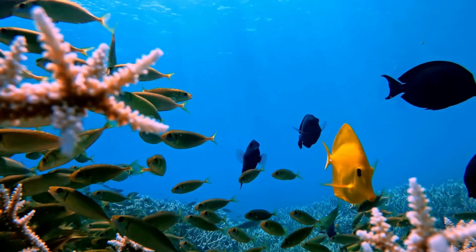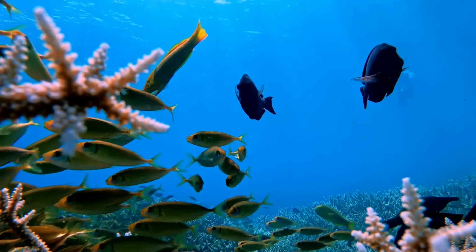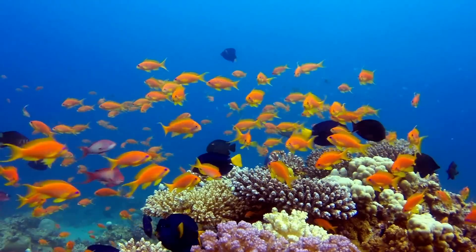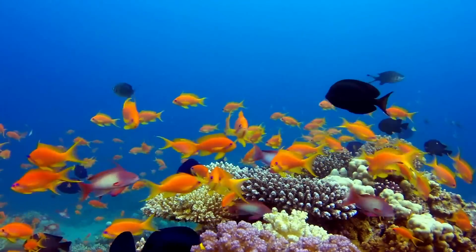What's particularly interesting is that these fish often form loose aggregations, especially during feeding, so you might see groups of 6 to 10 working over a particularly productive patch of algae-covered reef, though they're just as commonly found swimming solo.